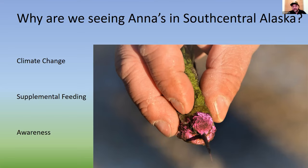So there's a climate change component, not only here, but British Columbia and Washington, where they didn't used to have Anna's hummingbirds breeding twice a year and pumping out all these youngsters. So undoubtedly there's a climate change component. We also see them congregating in urban areas where we've put all these plantings in, where we're putting up feeders to help support them. So supplemental feeding definitely has a stake in why we're seeing Anna's in South Central.